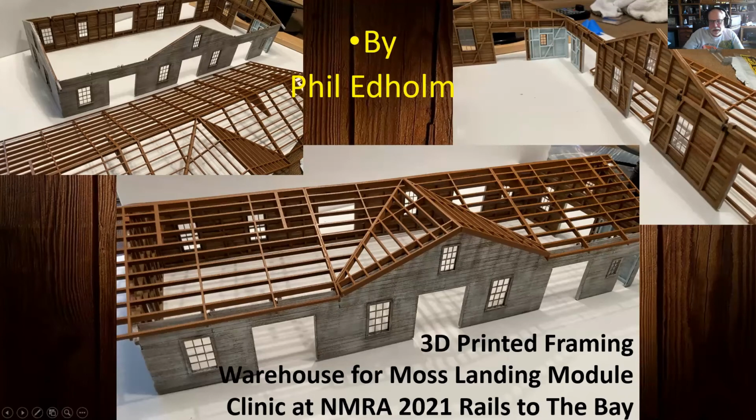So if you look at it, all the framing is 3D printed. The wood is all real wood. The roof is actually all 3D printed. And hopefully I've got the base all done. So hopefully by the time I get the clinic recording done here in about a week, it'll be in good shape and it'll be really completed by the convention. So this became my focus of time and modeling.